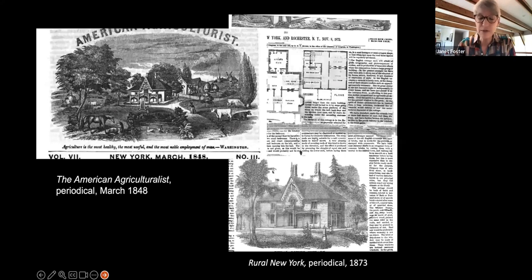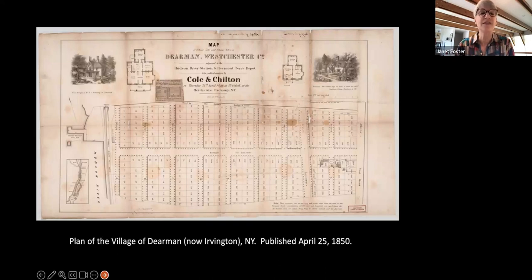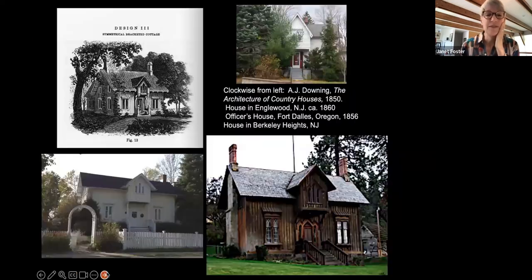and that is absolutely a collaboration between Andrew Jackson Downing and Alexander Jackson Davis, to the point that when Irvington is platted in 1850 as a development, we see up in the corners two designs which first appear some years later in Cottage Residences. There's our favorite Gothic cottage, the Downing, or the Davis original design. Oops, sorry. There. And then we have another version of the Gothic cottage as well.